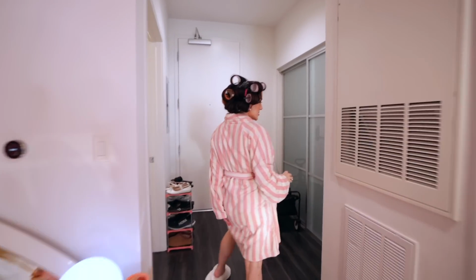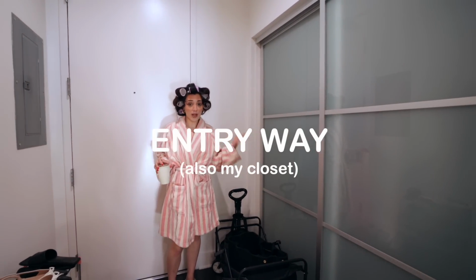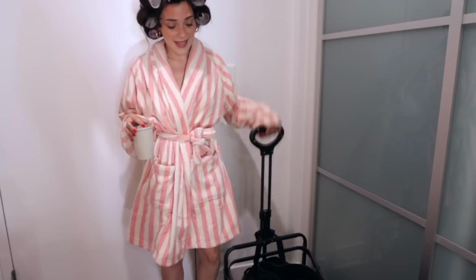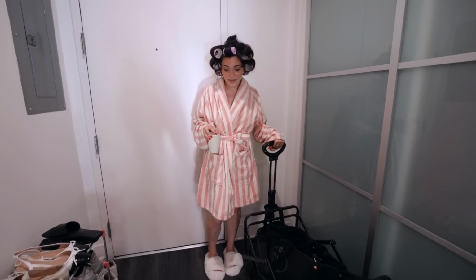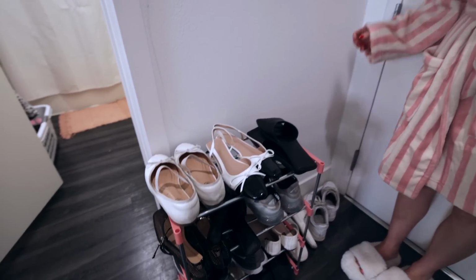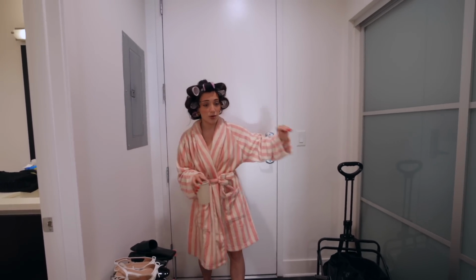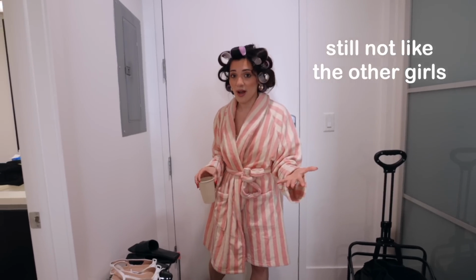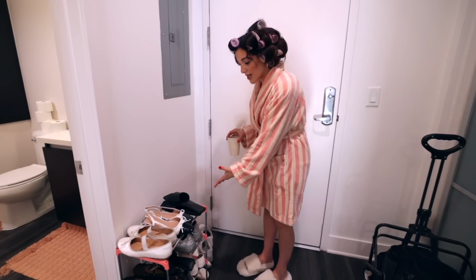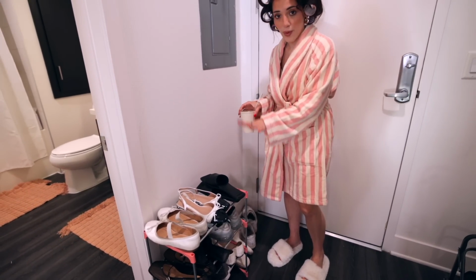So back to where we started. This is the entryway of my apartment, but it is also my closet. Down here we have a wagon with my tote in it. This is what I use to go get my mail. And then over here we have a shoe rack. You gotta utilize your space in a studio. As much as I would like to be that girl that puts her shoes in her closet, I'm not that girl. I just like to kick off my shoes. So even though it's not that aesthetically pleasing, I do think having a shoe rack as soon as you walk in keeps the organization going in this apartment.